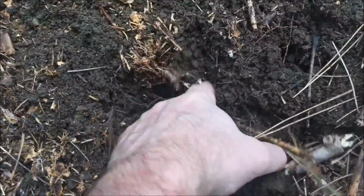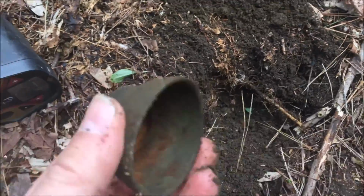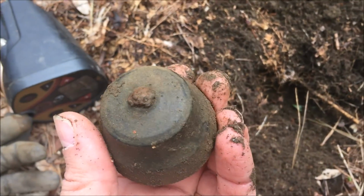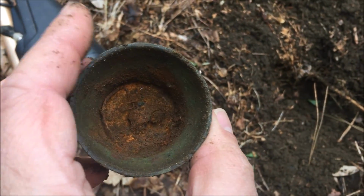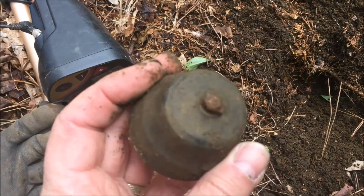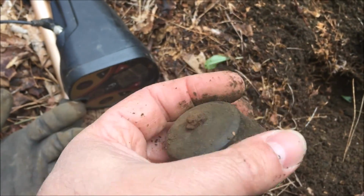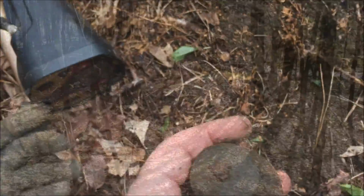Here's our next find here. Pull this out of the hole, tap this off in the tree. It's an old bell. I don't think it's as old as a Conestoga bell. It looks a little bit more modern, like 20th century. The clacker's gone out of there, but it's brass. It rang up really high. Old bell. Not a bad find. All right, folks, on to the next.